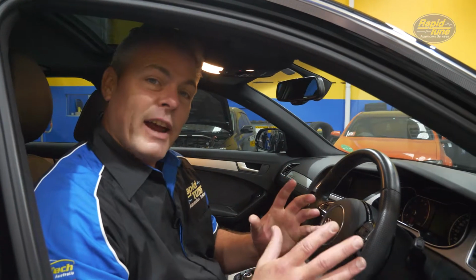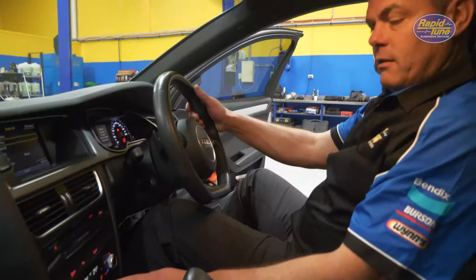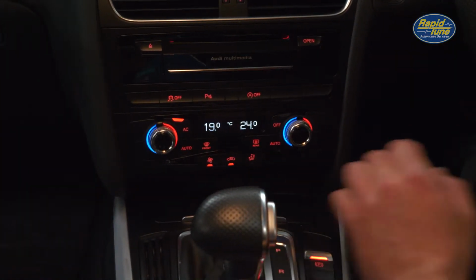When you're running your air conditioner in summer, you're not taking fresh, hot air from outside the car and then cooling it. You're actually recirculating the cooler air that's already inside. The same goes when running your heater in winter. So not only does it filter the air coming from outside the vehicle, but it also cleans and filters the air that is already circulating inside your car.